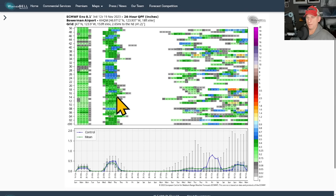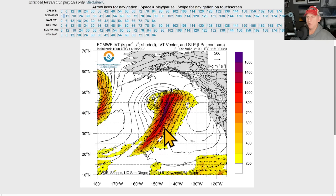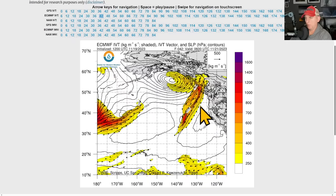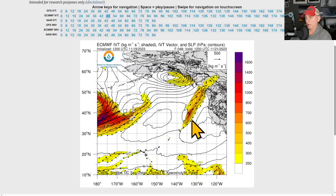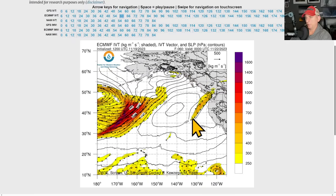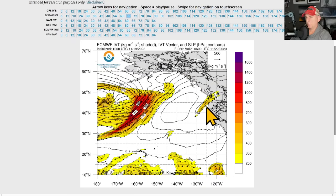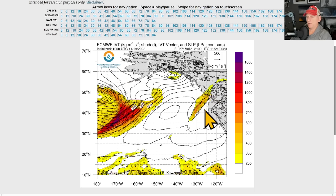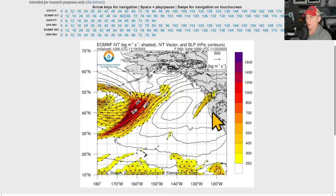Looking at Hoquiam out there on the Washington coast as well, you can see that precipitation, and then we get a break. Now, looking at this atmospheric river, you can see it is strong for the time being, but as it approaches southeast Alaska, western BC, you'll notice it is clearly weakening. And by the time it gets across Vancouver Island, it's losing a lot of its punch, moves across some of the Pacific Northwest. It still could bring some interesting precipitation amounts, but it's definitely not going to be a huge flooding concern or anything of that nature.